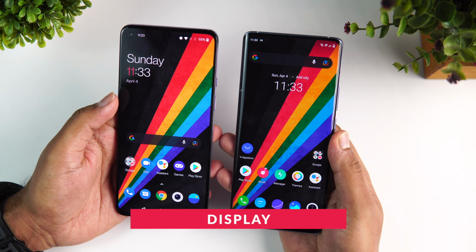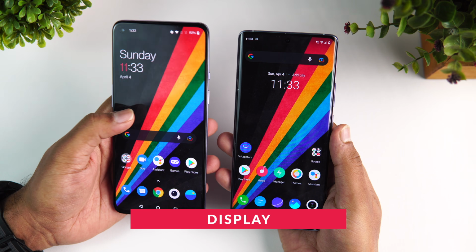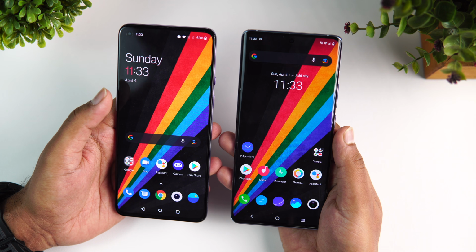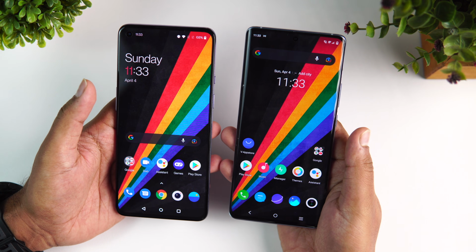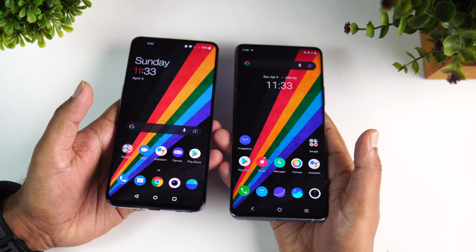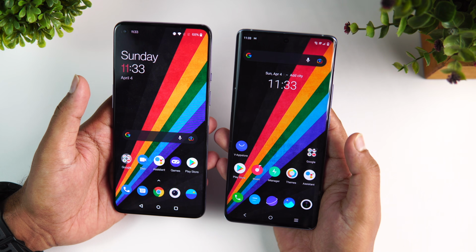Next, let's move on to the display. Both these devices have an AMOLED display. We have a fluid AMOLED display, that's the proprietary term used by OnePlus. The Vivo X60 Pro also has an AMOLED display. Both are 120Hz refresh rate. Both do a really good job in terms of colors, and the refresh rate and overall clarity are again quite similar. So there's nothing much to decide between these two devices. We felt both are really good.